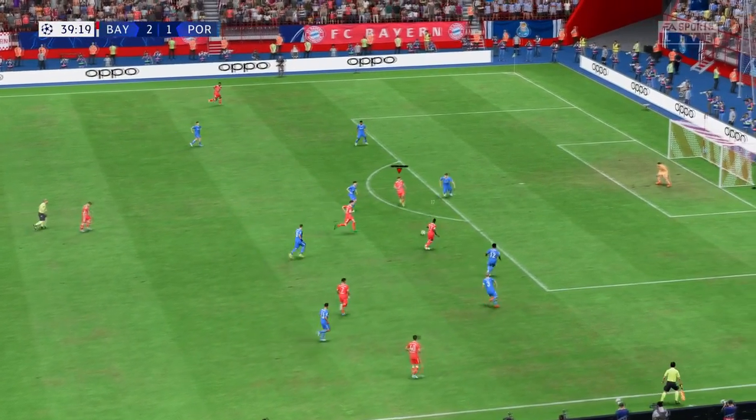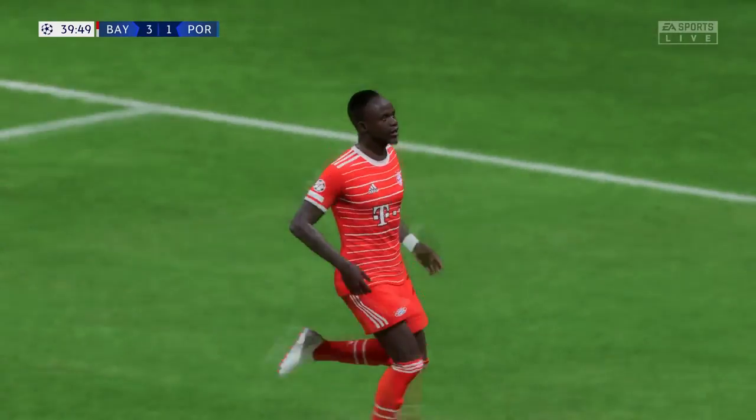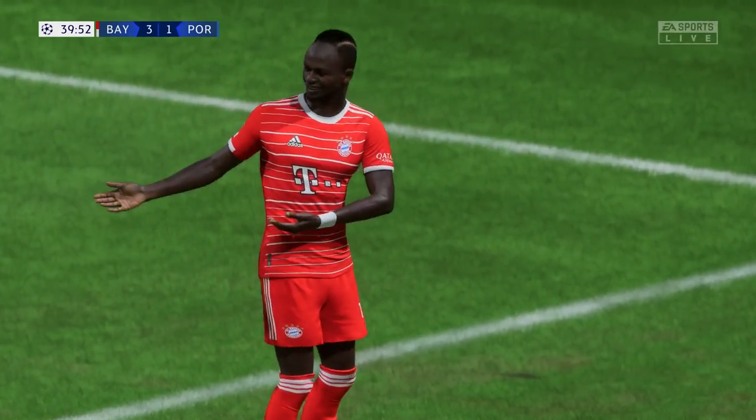Bayern pushing forward with options available. Mane! And a goal here! It's going to be so difficult to thwart them now.